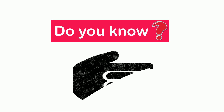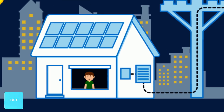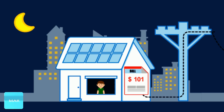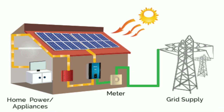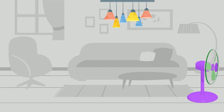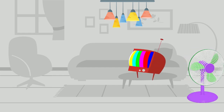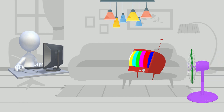Do you know? Every month, your parents pay to the electricity company for the amount of electricity used at your home. There is an electric meter outside of your home which keeps track of how much electricity you have used. The longer you use lights, fans, TV, computer, or any other electric device, the higher the electric bill will be.